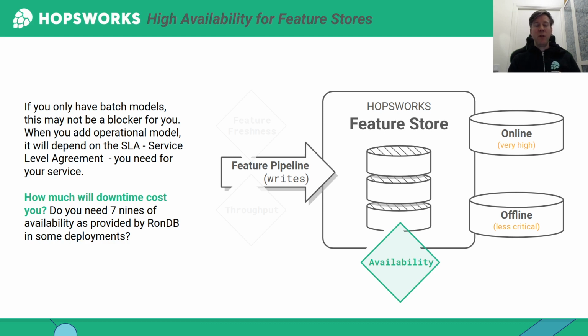High availability. This really depends on your application requirements. If you start with batch, you may not have high availability requirements on the feature store to begin with. If you have an operational application, a fraud application that needs a feature store to be available to score particular transactions to say if they're suspected of fraud or not, well, you need this thing to be up. Our particular database RonDB is used in many telecom applications in scenarios where it has up to 7 nines of availability. That means a few seconds of downtime per year. So really start with saying how much will downtime cost you. If it's going to be expensive, get a feature store which will provide an SLA that meets your required needs of service.